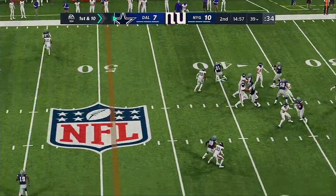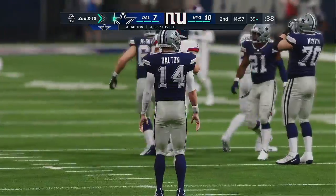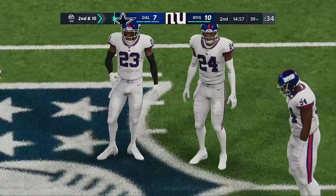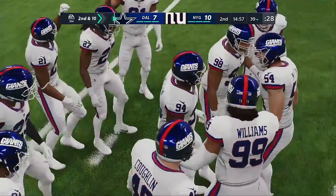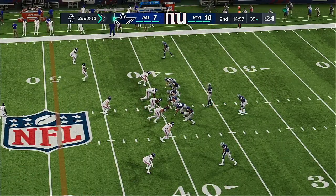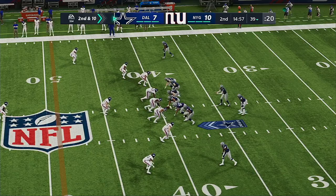Play fake. Here's Dalton. Throwing over the middle, but it's incomplete. Amari Cooper, his intended receiver, and that'll bring up second down. And that throw behind his man, he missed him, incomplete. So line of scrimmage, still the 39 on second and 10.